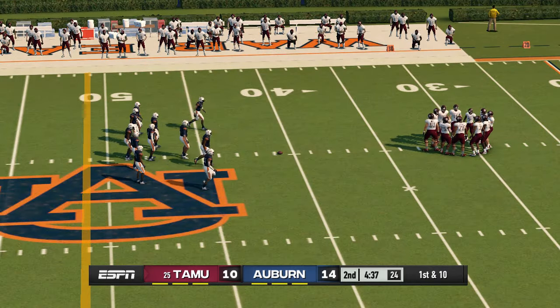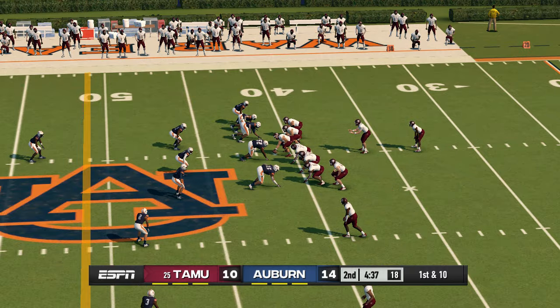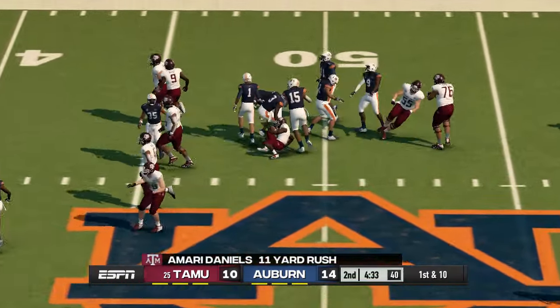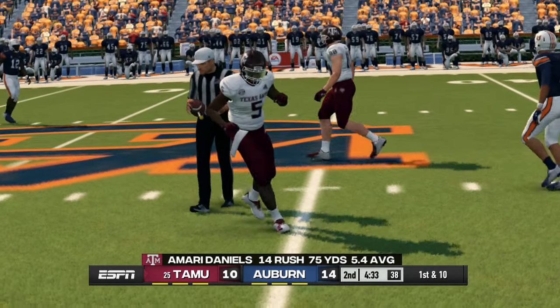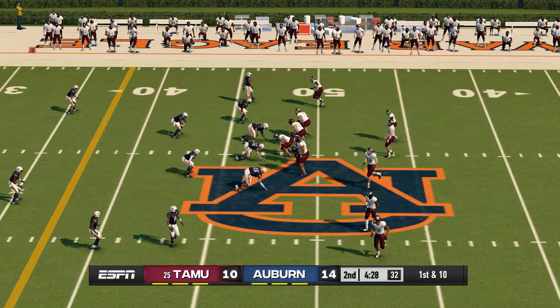In a game that's this close, you can't afford to waste possessions. He's at midfield. If you can consistently run effectively like this, it'll force the defense to pay more attention to the run, and that creates chances in the play-action passing game. First and 10. Ball on the 48-yard line.